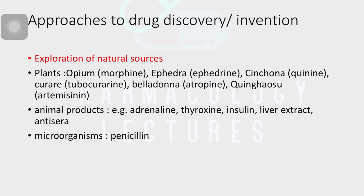So let's talk about the different steps in brief, how drugs are produced and what different stages they go through. So let's first discuss what are the different approaches of drug discovery or invention. What are the different ways by which you can identify a molecule. So these are different ways or approaches for drug discovery or invention.